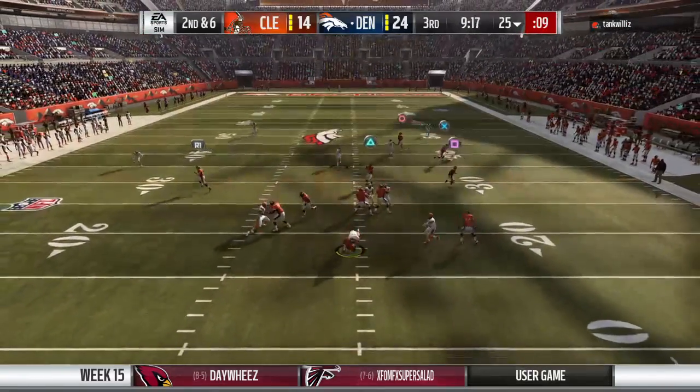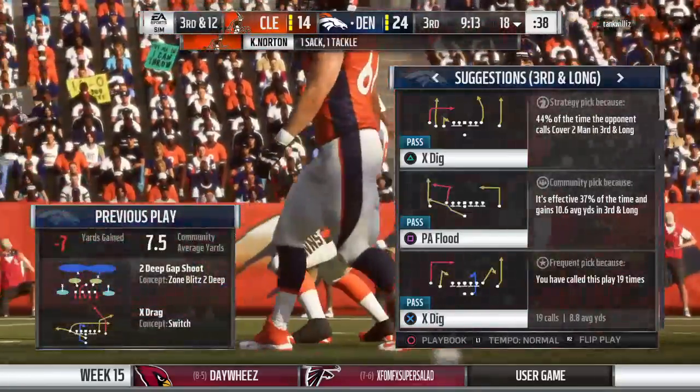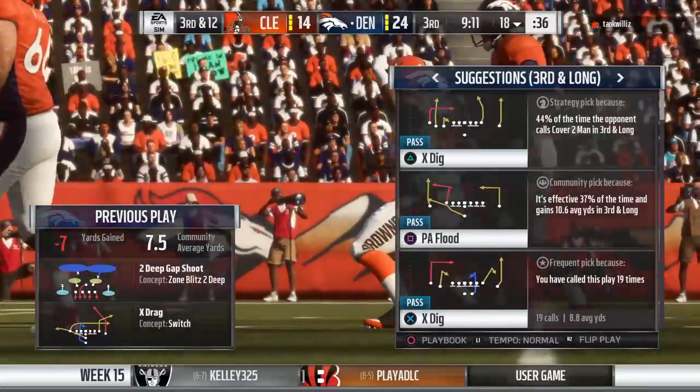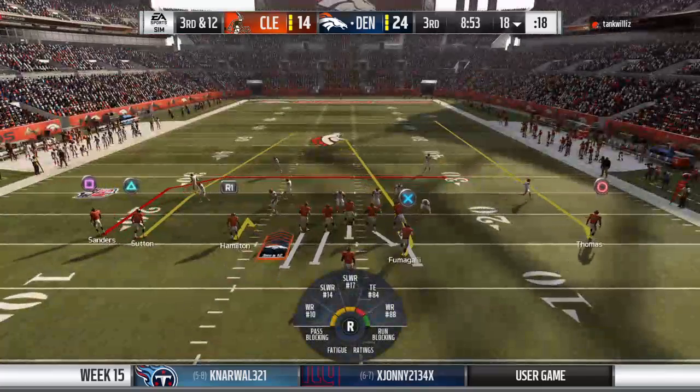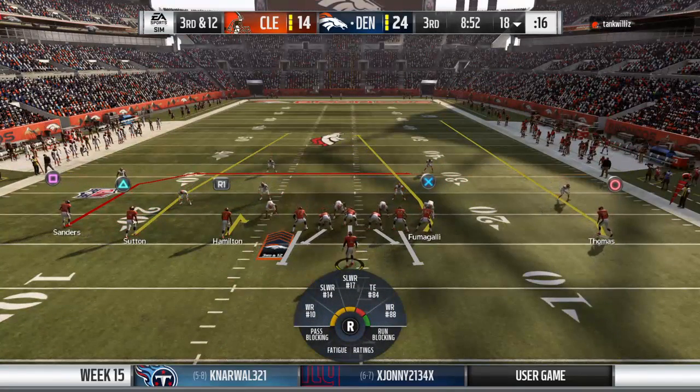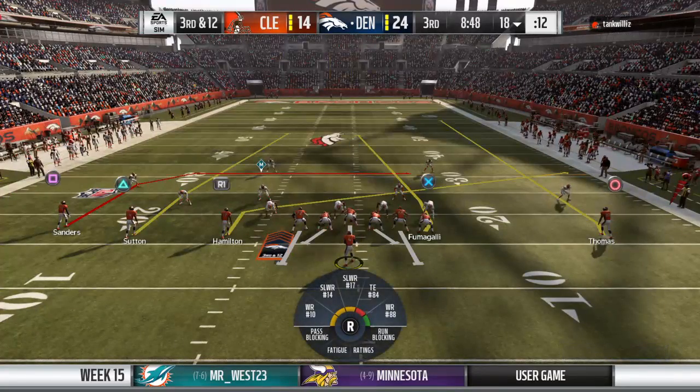Now Keenum throwing on 2nd. Rush coming, and he's taken down. Brandon, if I'm an offensive coordinator and I see an all-out rush like that, I file it away because I'm going to use their aggressiveness against them as this game goes on. I'm going to hit them with a screen soon. Roger, roger, roger.